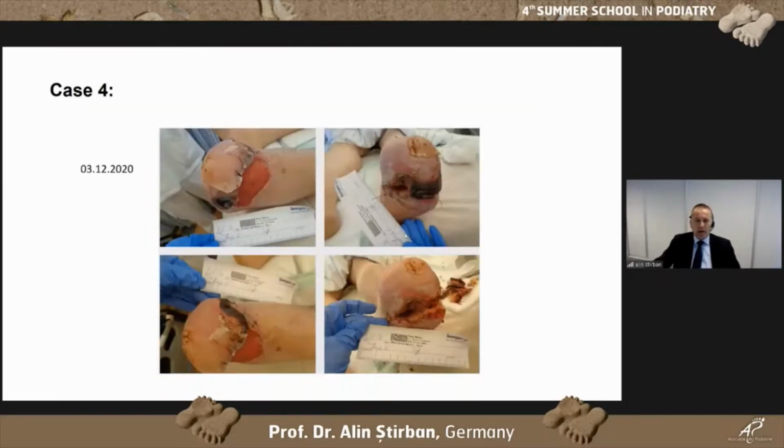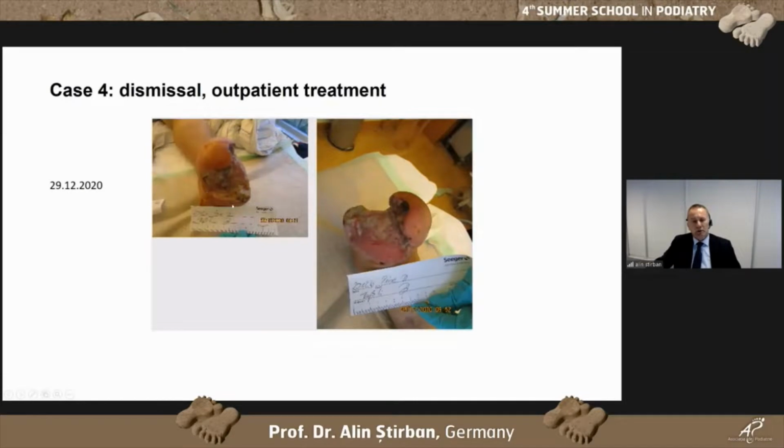And again, some parts of the wound showed a very good granulation. Some other parts, again, were quite avital, or even were covered by necrosis. We tried to operate on those small necroses at bedside, and this is how the wound looked at the end of December, when the patient was dismissed.